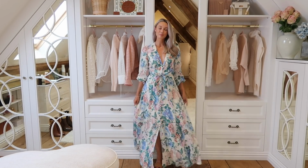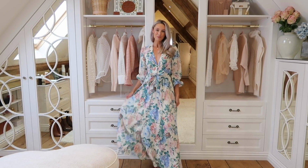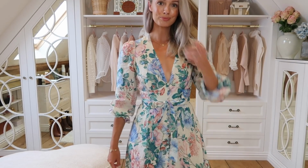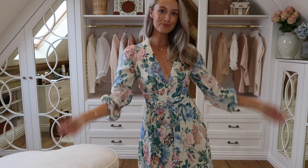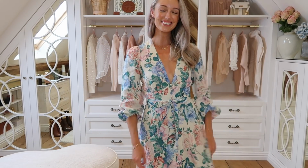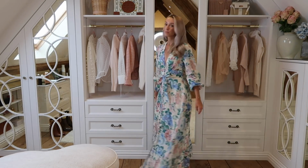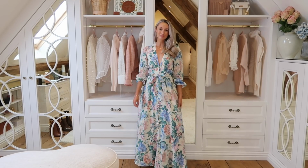Here we have another that I have been wearing so much lately. This is, I think, 2 or 3 years old from Net-a-Porter, and I just absolutely love it. It's another one that's perfect for British summer because it is that lightweight, really summery material, but it's long sleeve and maxi. So I feel really elegant when I wear this, and I've been wearing it a lot lately, whether it's for a day at the farmhouse. I wore it for a lovely day at Time a couple of weeks ago. I've worn it in quite a few reels lately.